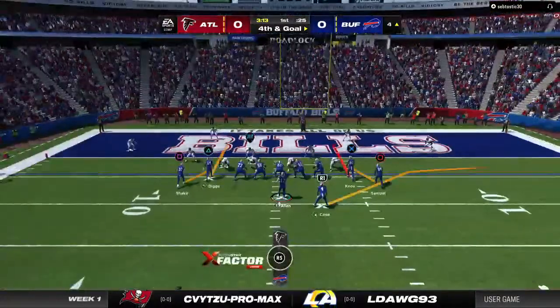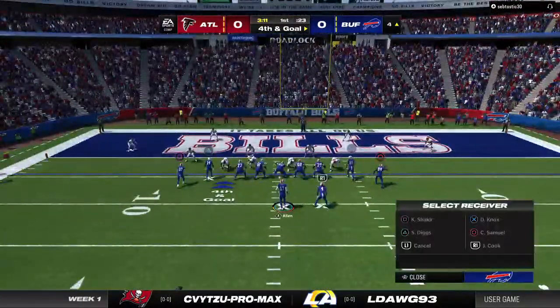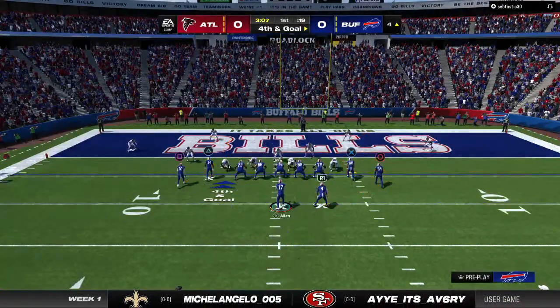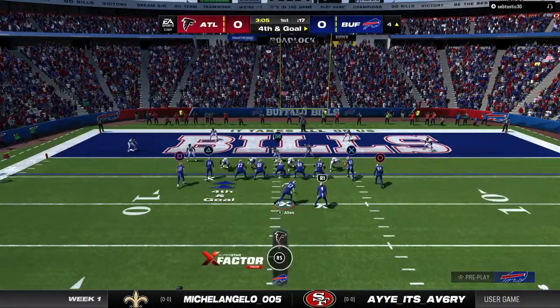No movement from the field goal unit. They've got 4 full yards to go here on 4th and goal to hit pay dirt, but they're going to go for it. Hey, hold.